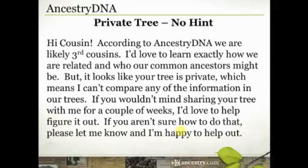Now, I say it that way because not everybody understands what it means to have a public or a private tree. They may have a private tree and not even know their tree is private because they're not familiar with how that works. And so I give them that information in that way just to kind of soft pedal it a little bit. And then I say, if you wouldn't mind sharing your tree with me for a couple of weeks, I'd love to help figure it out.